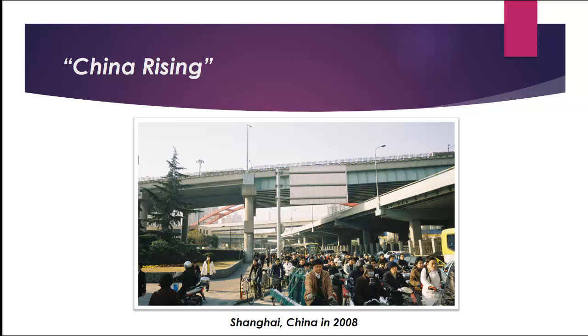So case in point, we saw a video on China rising, which, by the way, is a picture that I took in China in 2008. You can see all the bicycles on the street, and you see the cars on the other side, but a very interesting environment. And we saw this video, China Rising, of a case of Walmart going into China and some of the changes that they have to make.